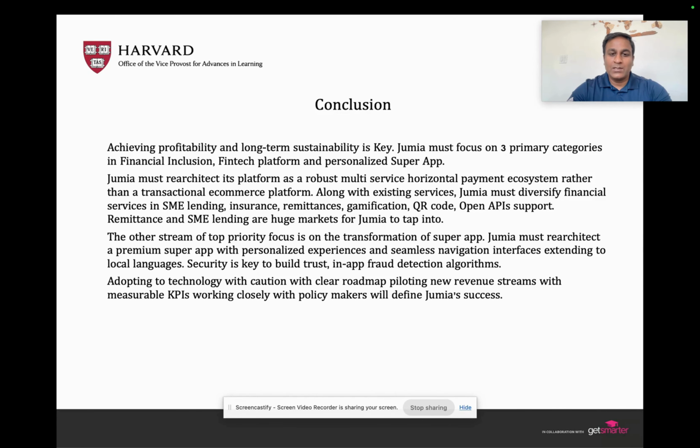And finally, adopting technology with caution, with a clear roadmap, piloting new revenue streams with measurable KPIs, and working closely with policymakers. That is the key for remittance, and will define Jumia's success. Technology and trust are the key. So I would say Jumia has the right way ahead to success. It's just the way we make the decisions and go in a phased manner to execute these plans. Thank you, guys.